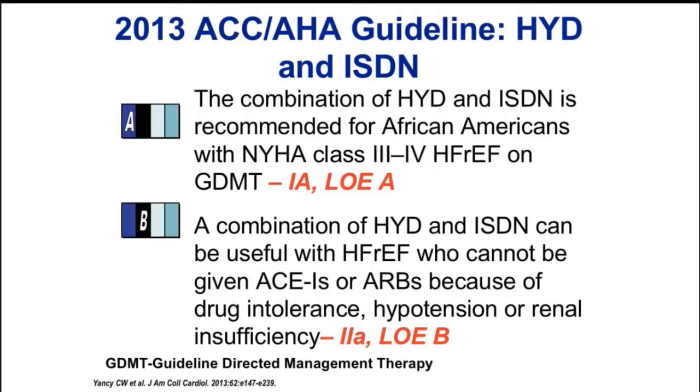So in the 2013 guideline, not to be changed in the 2017 guideline, the combination of hydralazine and isosorbide dinitrate is recommended for African Americans with New York Heart Association class 3-4 HFrEF on guideline-directed medical therapy. And a combination of hydralazine and isosorbide can be useful with HFrEF who could not be given an ACE or an ARB because of drug intolerance, hypotension, or renal insufficiency, and that was a 2A.